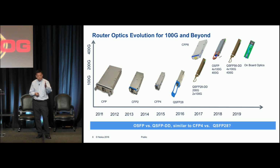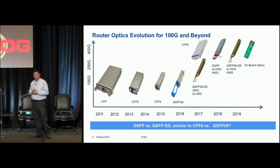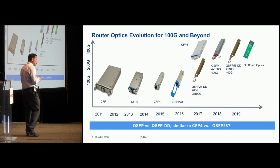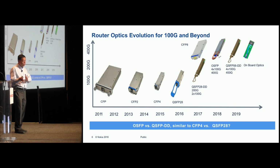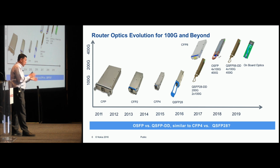This line card can host the QSFP form factor. We can support QSFP-28. We can backward support QSFP+ 40 gig, 4 by 10 gig. Moving forward, we can support 200 gig, 400 gig QSFP-DD. But for OSFP, it's a brand new development. Every single development on the router, a line card, costs millions of dollars, right? So something interesting will come within the next 12 to 24 months. We'll see which one ends up dominating the market.